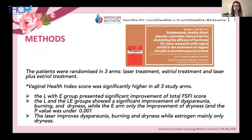It is a randomized, double-blind, placebo-controlled clinical trial for evaluating the efficacy of the fractional CO2 laser compared with topical estriol in the treatment of vaginal atrophy. The patients were randomized in three arms: laser treatment, estriol treatment, and laser plus estriol treatment. It is an interesting setup, I think. So what were the results?